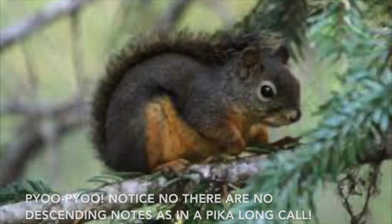Douglas squirrels also call, and you might mistake their calls for pikas. However, they have a large vocal repertoire, and they oftentimes intermix different kinds of calls. In addition, they can call for a long time. I've literally listened to Douglas squirrels call for over an hour at a time.